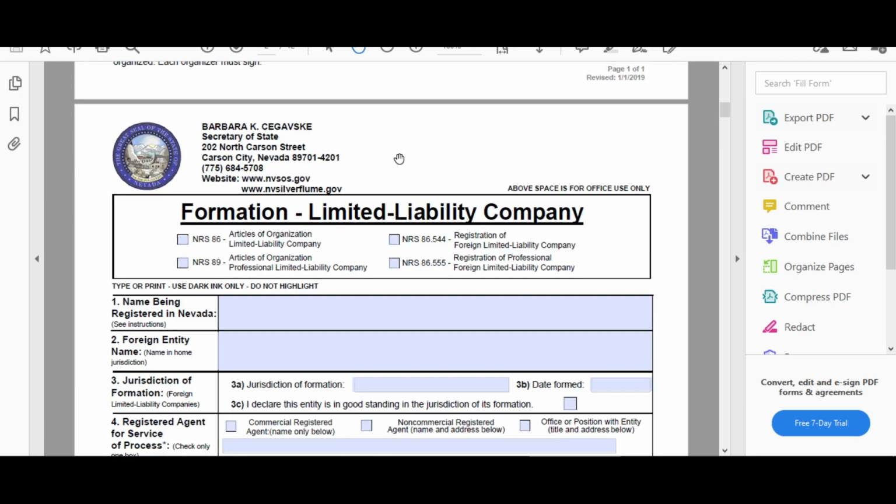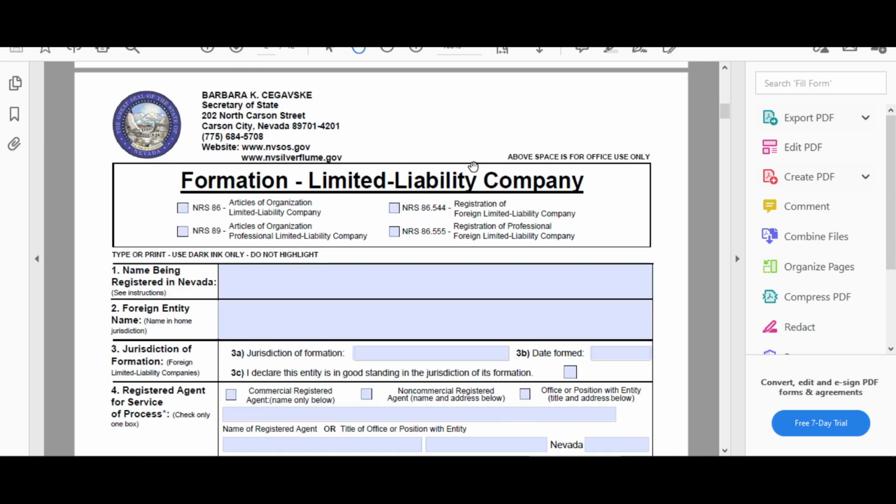And I'm not an expert in all of this. You're going to see there's a fair amount of information to fill out because this is a 12-page document we're looking at. But if you just want to have an LLC here in Nevada, I'll try to simplify this for you. So when you're looking at this, I first saw all these choices here, these four choices.